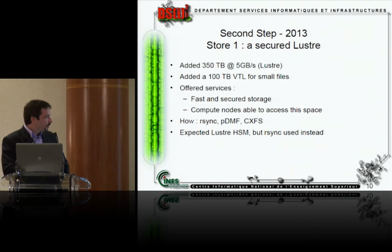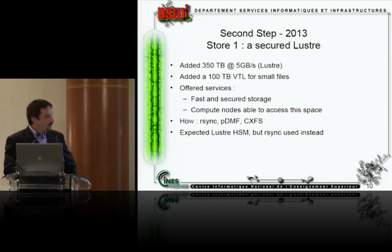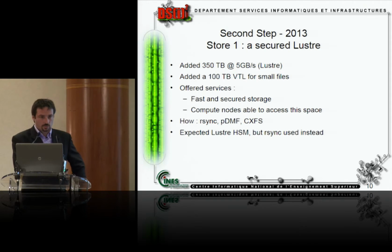And the tool we used was rsync to copy from Lustre to our CXFS space. And we upgraded to a parallel DMF architecture using a CXFS file system. In fact, we expected to add a Lustre-HSM feature with this architecture, but it was not released yet, so we had to manually copy data using rsync.